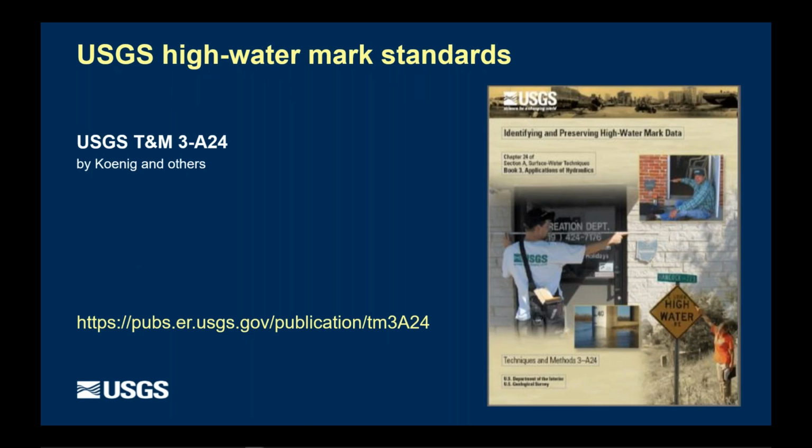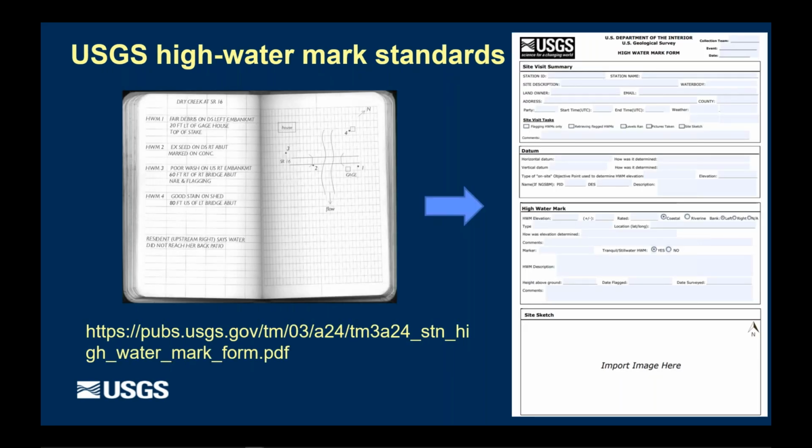USGS published a standard, gosh, it's probably been 10 years ago. I don't remember the date on this thing right here, but the Techniques and Methods is a series of publications that talks about the how-to of a lot of different USGS methods and approaches. And this one is TNM 3A24, Identifying and Preserving High Watermark Data. There's the URL for it, but essentially it lays out a lot of the standards that we use, and we're going to talk about a lot of this today, and some other things as well. But essentially it's the playbook, post-event, as it were.